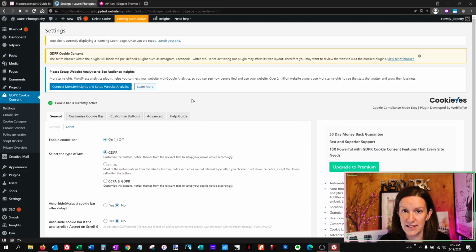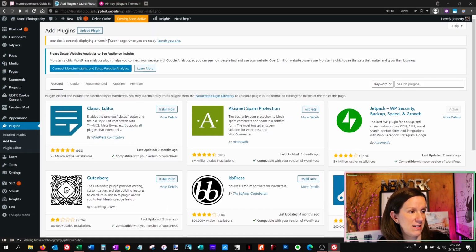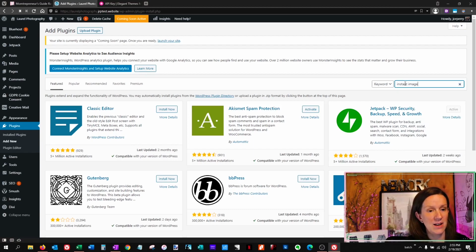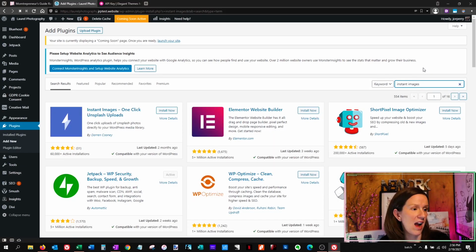So there's two more plugins that I would recommend. You don't necessarily need them, but they are kind of convenient. So let's go to add new. Okay, and it's called Instant Images. What it does is it links a media library from Unsplash, which is free images, to your website. So when this is installed, you can pull images from Instant Images right on your website. So it's kind of nice if you just want to have access to a library of images that you don't create, right from your WordPress site.